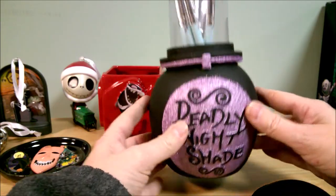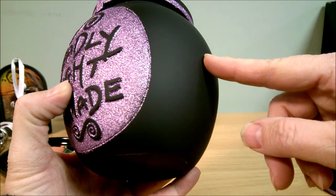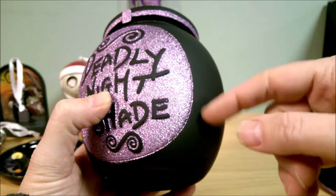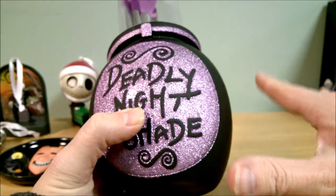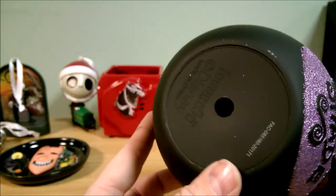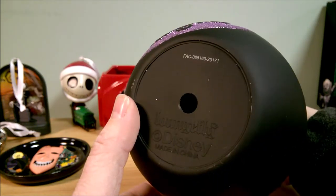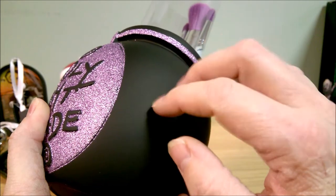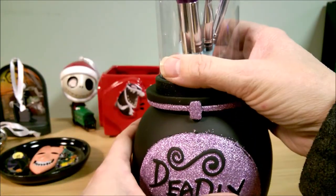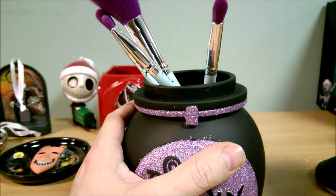So here is the Deadly Nightshade. I thought this was actually going to be a resin container, or maybe even ceramic. I was more leaning toward resin. It's actually neither of those. It feels to be like a rubbery material. It's made by Loungefly. And yeah, it's this rubbery stuff. So that's pretty neat. And then here are the brushes. I guess this will come out of there. Yeah, it comes out. Okay.